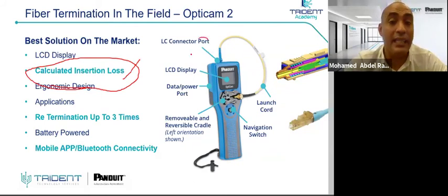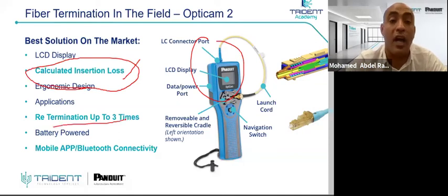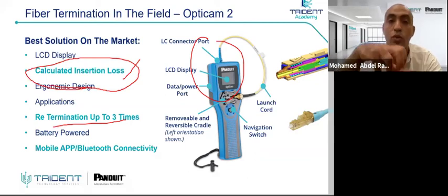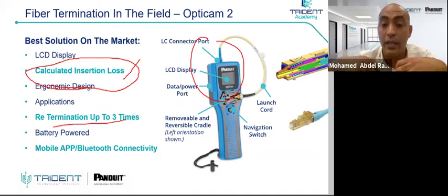It has an LCD interface that can guide you through the process when you are using our Optic Cam solution. It is a mechanical splice. You can terminate up to 3 times for your connectors. It's very important. You can re-terminate the connector up to 3 times with the same performance. It is not using glue or fusion. It's mechanical. You can align your fiber using our connector. It is also innovative from Panduit.